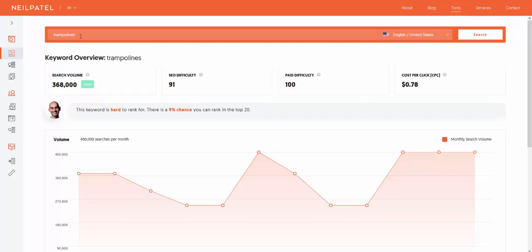But I'm going to show you how to find the keywords right now. Paid difficulty is 100. That actually means that it's good. It means people are paying around an average cost of 78 cents per click, and it's very competitive. That's cool for us. If you want to rank in SEO, that means that people are paying to be there. So if someone's actually paying money to be there, and they keep paying money to be there, and it's competitive, that means that it's a good niche, because people are actually continuing to pay.